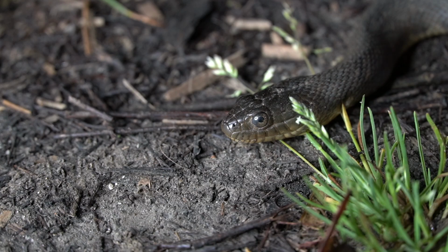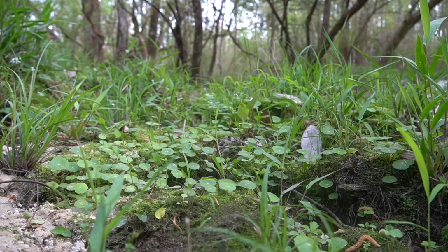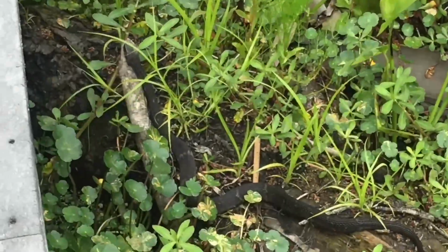This is a water snake. These aquatic snakes are some of the most common serpents that inhabit the state of Louisiana. People usually see these more than other snakes because they're always out on the move looking for something new to eat, because they have a particularly speedy metabolism.